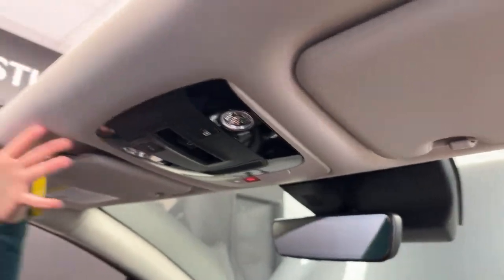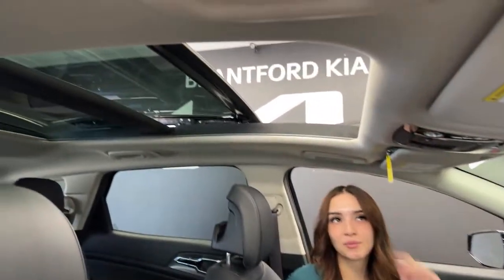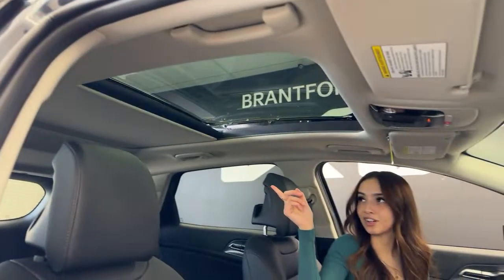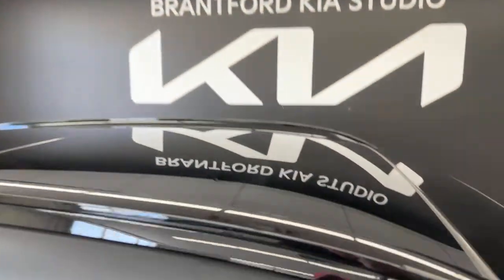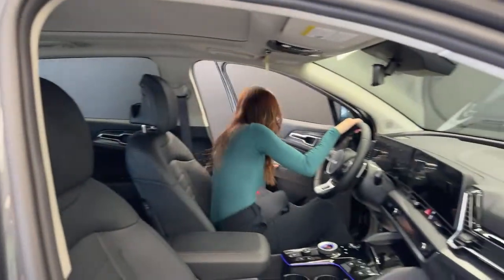And time for the showstopper, the beautiful panoramic sunroof. So it extends all the way to the back of the vehicle. That means even your rear passengers can get a beautiful view of what's outside. Of course, you don't have to have it open if you don't want. And you do have a power cover. So you close this and it's, what sunroof? This car doesn't have a sunroof. It's beautiful. Now we'll turn it off and we'll take a look in the back seats.